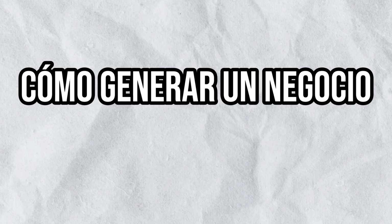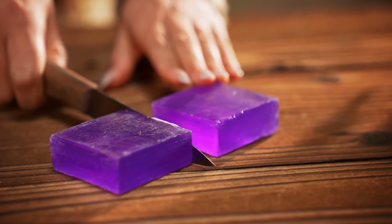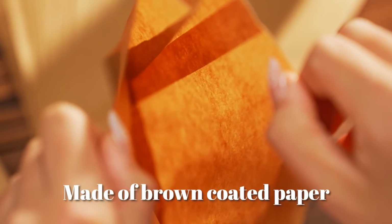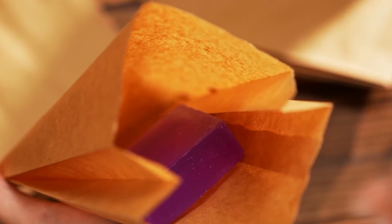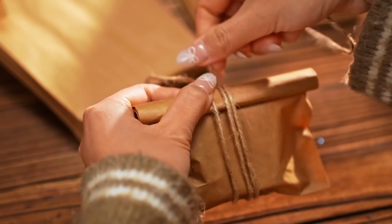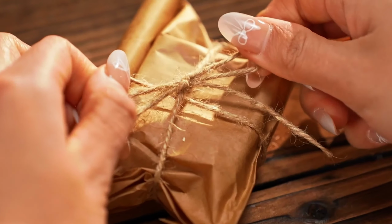How to generate a business with this machine. With this machine, you can make soaps from home and sell them at local fairs and markets, online stores and social networks, personalized packages for weddings, baby showers, or birthdays. Additionally, you can offer kits for others to create their own soaps.